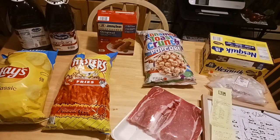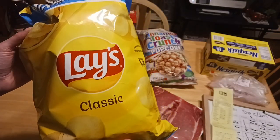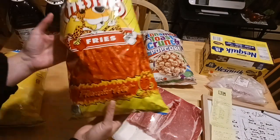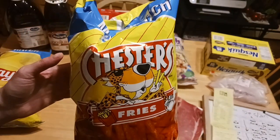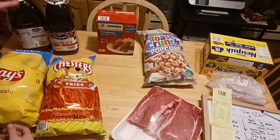We're back from BJ's from our bulk store grocery run. I'm going to start on the left-hand side. We got a bag of the Lay's chips. This is bigger than the family size at your local supermarket. And you get two of them for under $9. Sometimes they have a dollar coupon, so it's a really great buy.